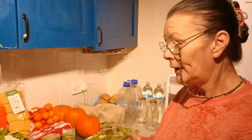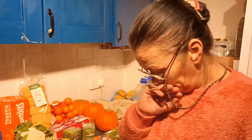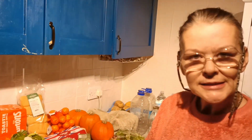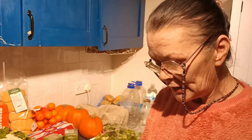And the shopping there, although it doesn't look an enormous amount, would have cost me £77.37. Excuse me, which is a grand saving of £66.89. What a blessing. What a blessing. Stayed in budget. £10.48.